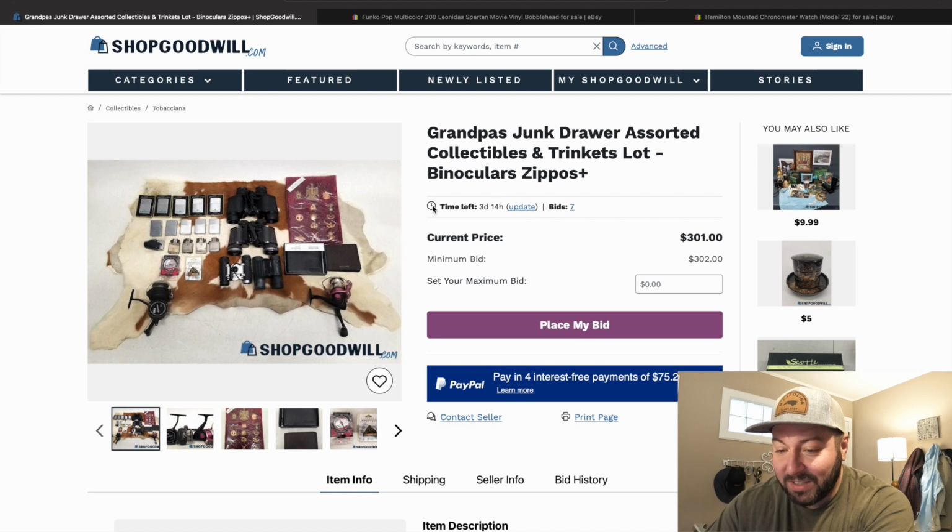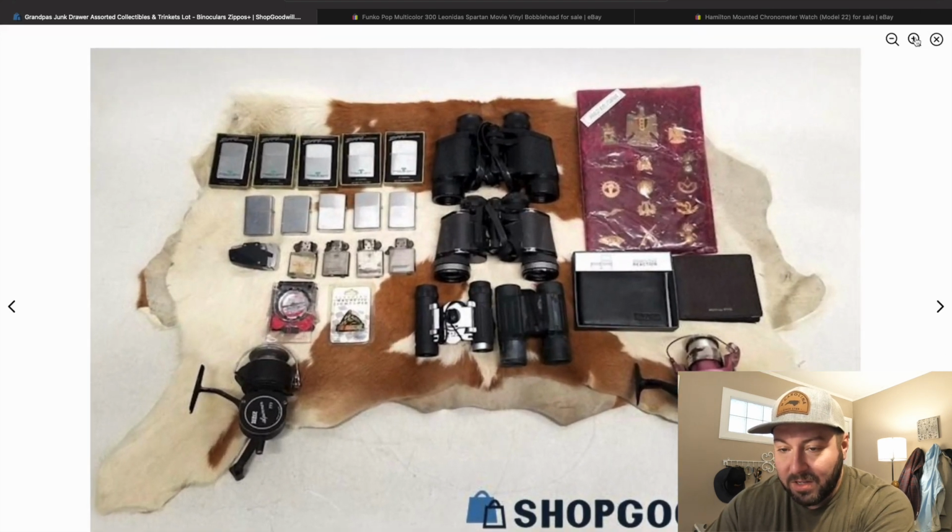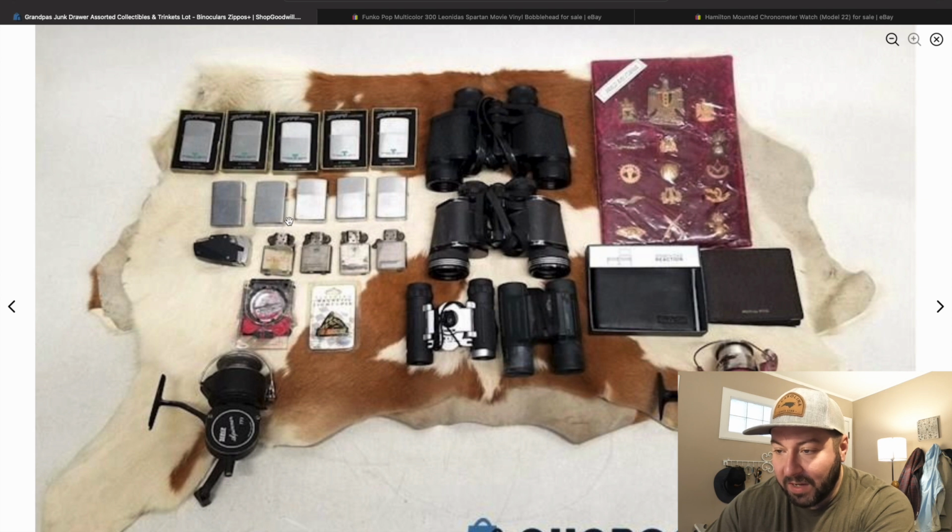Why's it got to be junk? Why do we got to describe it as junk? Grandpa's junk drawer. Got some Zippos, got some binoculars. Ooh. Got some military pins, got a couple wallets. Pretty cool.